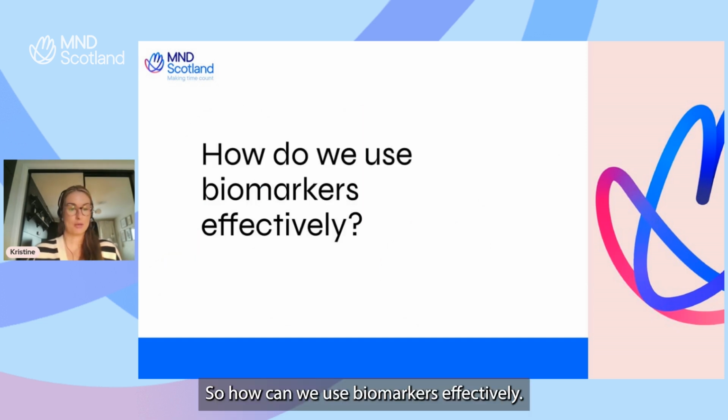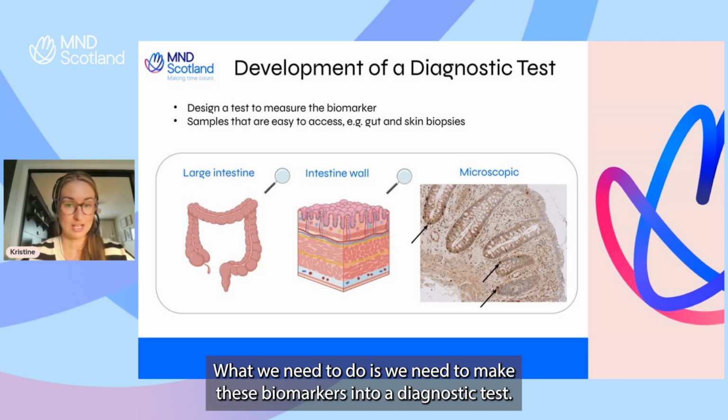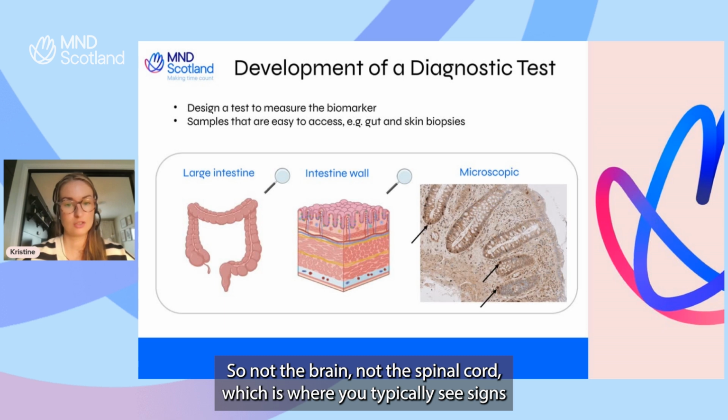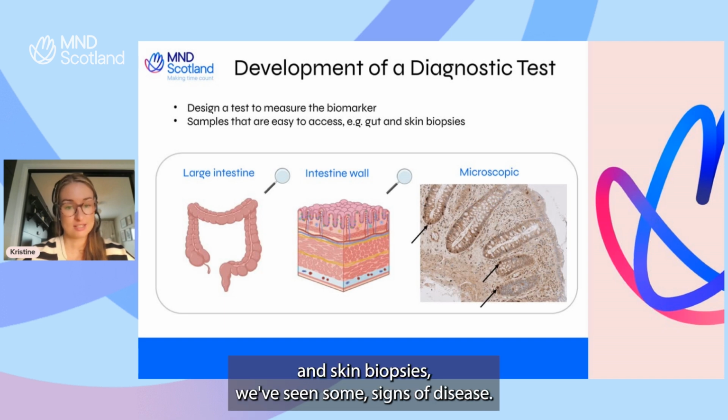So how can we use biomarkers effectively? What we need to do is make these biomarkers into a diagnostic test. And this is what we hope to do in MND. It's kind of the focus of my project. What we're particularly looking at is samples which are easy to access. So not the brain, not the spinal cord, which is where you typically see signs of disease, but actually in gut and skin biopsies, we've seen some signs of disease.